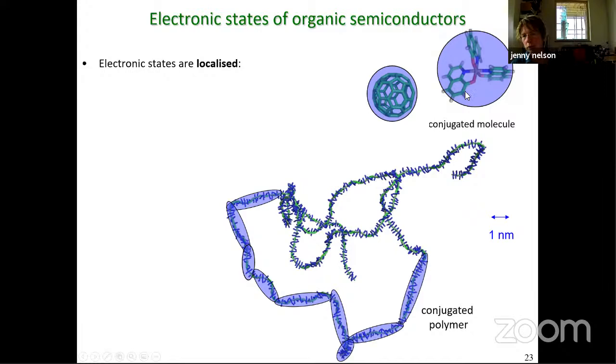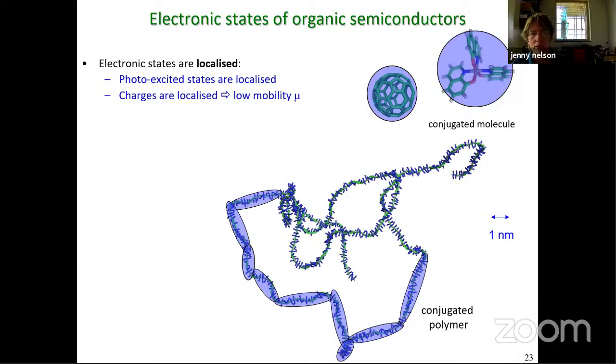When we get to a conjugated polymer, then the electronic state will be localized over a segment of the polymer, but not over the whole material. So you have some spatial localization of the electronic states. They're not completely extended in k-space as they would be for an inorganic crystal. And a consequence of that is that the photoexcited states, the excitons, for example, are localized. Satish mentioned, and some of you will have seen Frank Spano's lecture, where he talks about excited states in organic semiconductors.